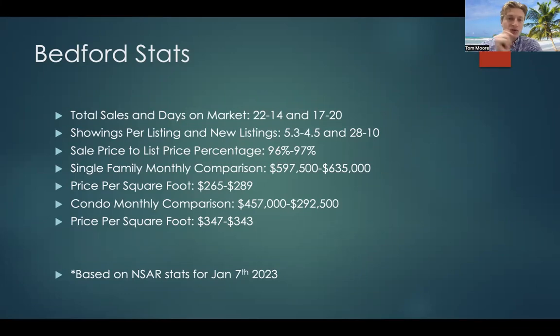Showings per listing and new listings. Showings per listing, pretty self-explanatory there. We've got 4.5 groups or families, people going through that house before it goes under offer. New listings, obviously very self-explanatory. And as you can see there from the 10, really hardly any new listings in Bedford.